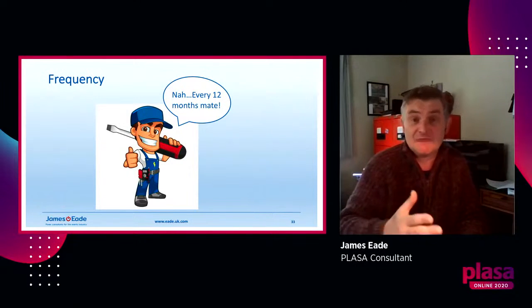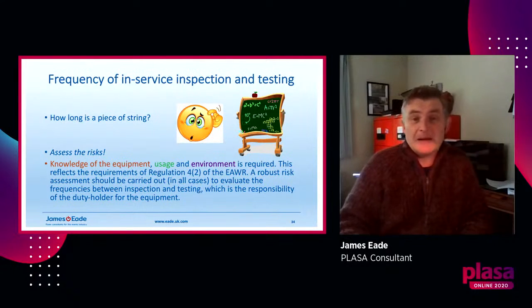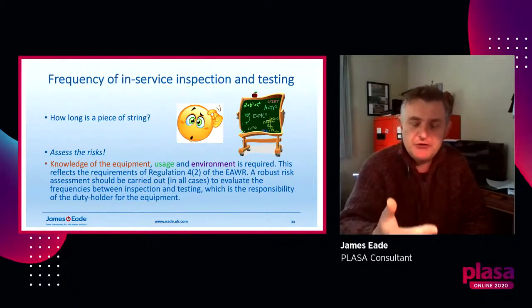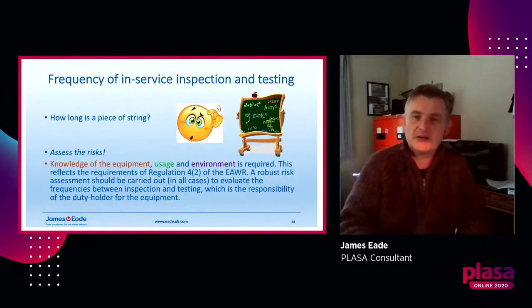So it's impossible to give reasonable guidance in that respect without it becoming seen as law and everyone must do it. So how often do you test it? Well, it really is how long's a piece of string. You need to assess the risk the equipment is exposed to. So that means you need to know how it's being used and where it's being used, the environment it's being used in. And this really does reflect the requirements of the Electricity at Work Regs, insofar as if you are aware of the equipment, you know the dangers that it's likely to be exposed to, you can make a reasonable assessment on how often you should check it. And that duty lies with the duty holder for the equipment. So you can't give guidance in books about what's reasonable for you, because we don't know what you do. So that's why there's no guidance going forwards.